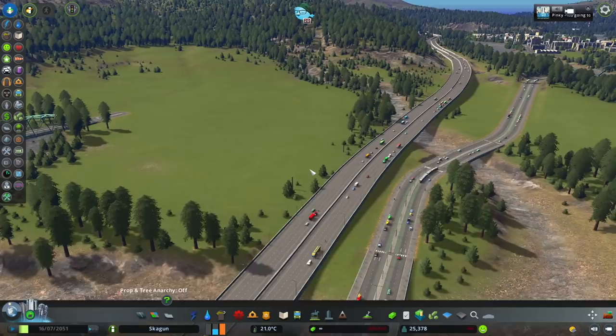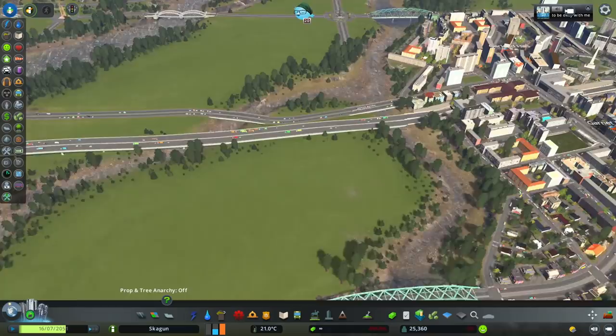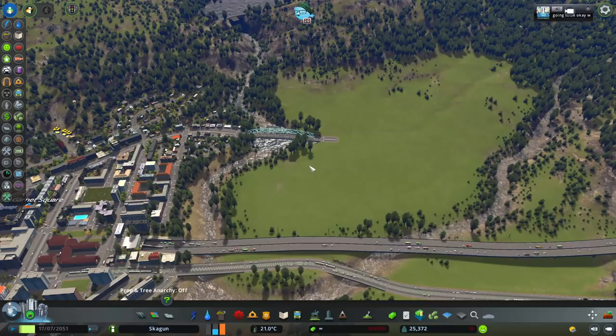I'm going to download some different mods, different assets that are more suiting to this city, instead of just doing a very ordinary looking industrial area. So also, just one more thing before I get started.